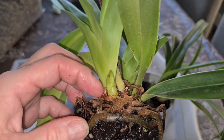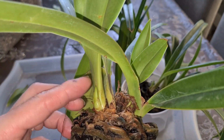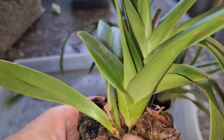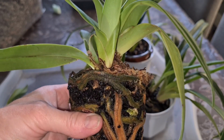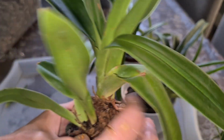New growth showing since I got it, so it doesn't hate it in here. It wasn't there when I first got it one week ago. Almost, a little bit more even, yeah. As I said, I've been waiting for the bark to arrive. It took ages for it to arrive.